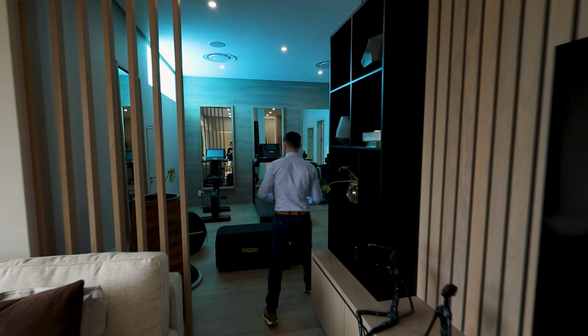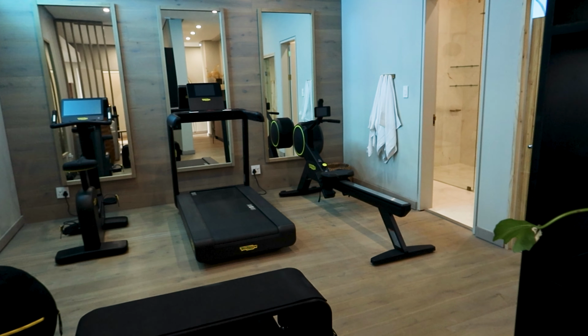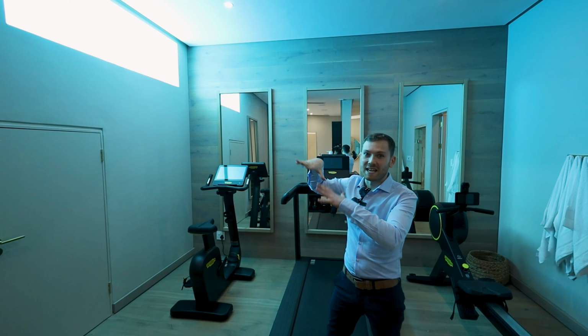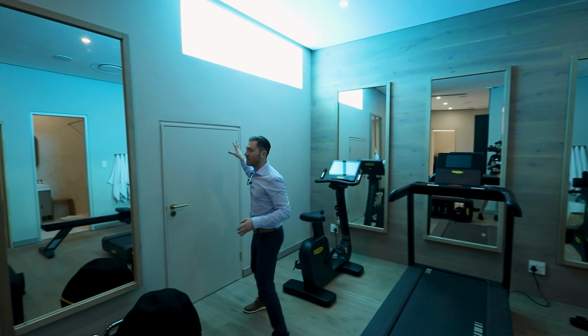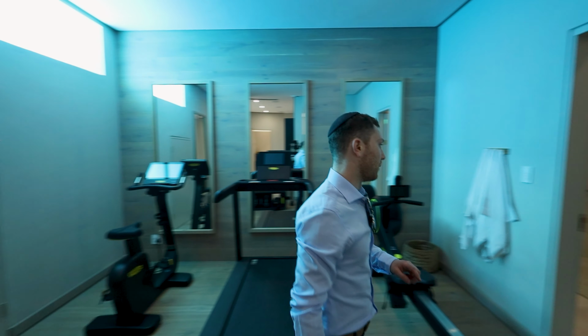Goes on into the gym. Once again, all this techno gym equipment does come with the property. We have a glass window up there, which you can see the pool, making this area like blue shaded, which is quite nice. Through this door is actually one of the heating pumps for the pools upstairs. Here's a bathroom, which serves this area.